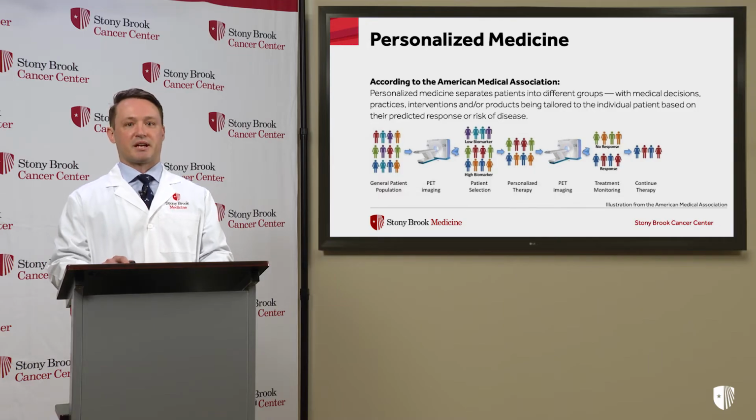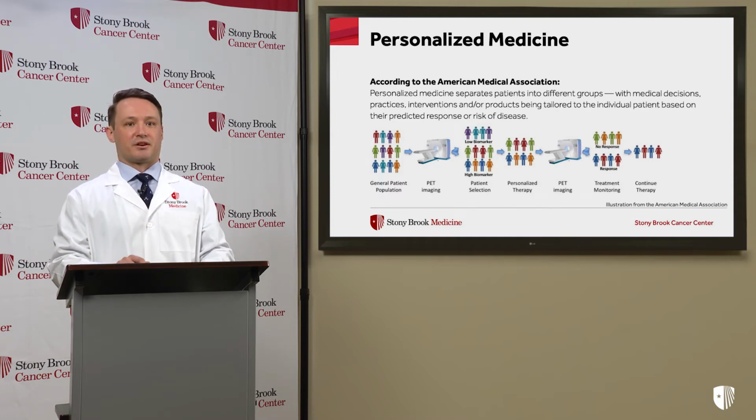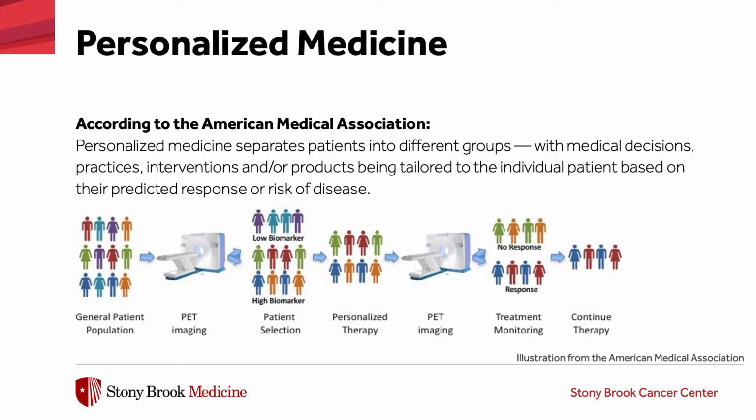To explain how this works in practice, you can imagine that we have a large patient population of, say, patients with lung cancer. Everybody's cancer is going to be a little bit different, but there are going to be a lot of people that have very common mutations in lung cancer. And luckily, there are a lot of companies out there developing immunotherapies that target these very common mutations. What my lab can do is use PET imaging based on those antibodies that have been developed for immunotherapy, and we can take the general patient population and screen them.